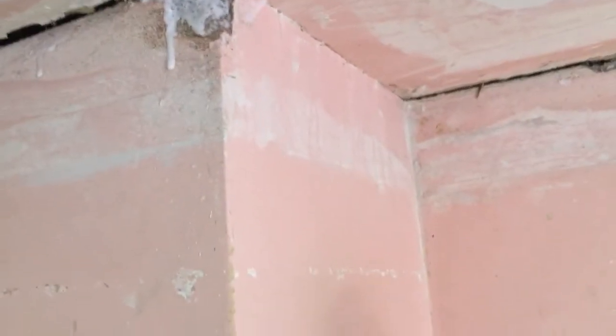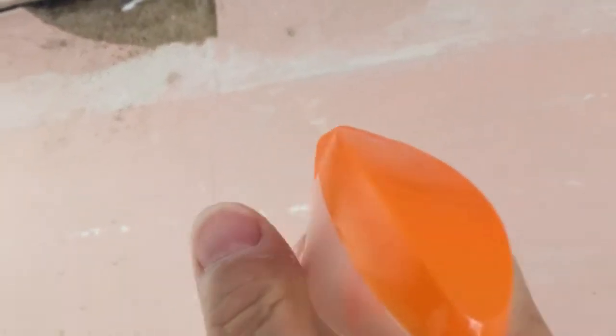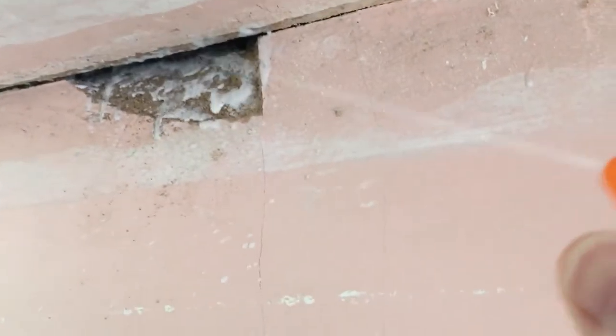I hope I've managed to capture most of this. It's a bit tricky working off a ladder, filming, and spraying. Be a good one as well. So that'll penetrate right up deep. Excellent.